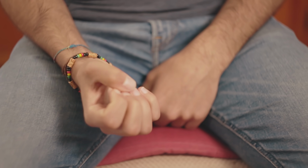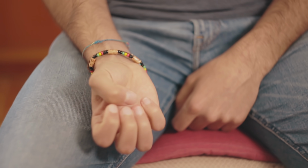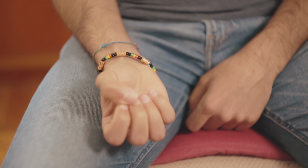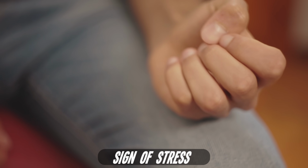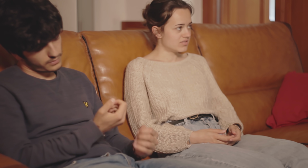Nail flicking. This is when someone starts to curl the fingers on one of their hands and flick their nails against their thumb. This is usually done when someone is nervous or stressed. You should be careful if you often do this because this movement and sound can be perceived as annoying for others.